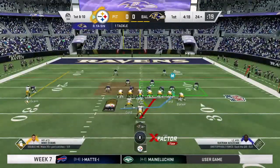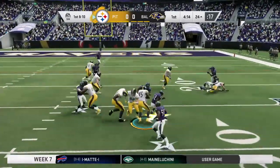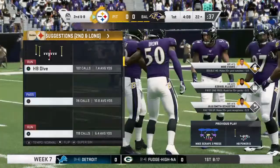Here we go. They'll run it here with Brown, and he is brought down at the 22 after a gain of 2, and it brings up second down.